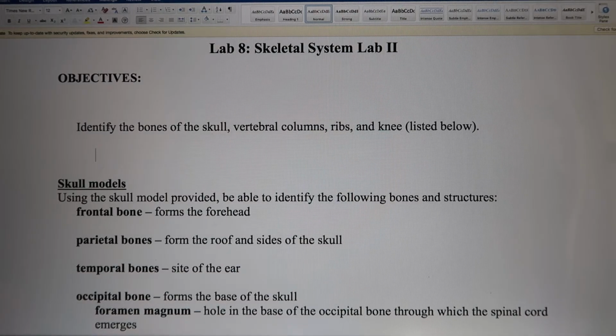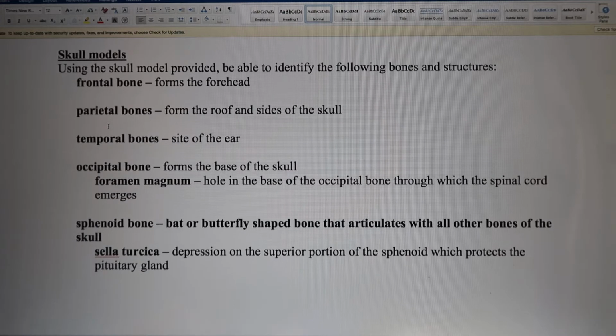We're in skeletal 2. So in this lab, we specifically focus on certain bones. We're going to mainly focus on the skull and also the vertebral column, the ribs, and the knee. So in the skull, there are a lot of bones. You need to be familiar with these bones. Most of them are pretty obvious.